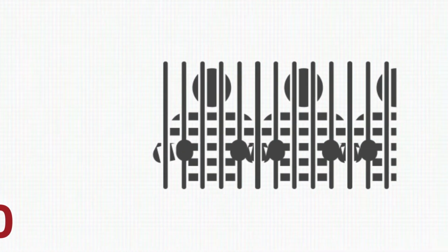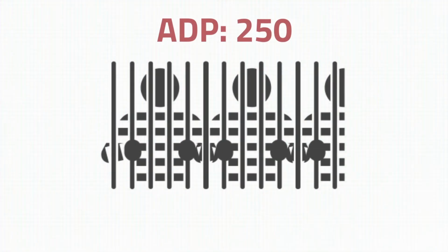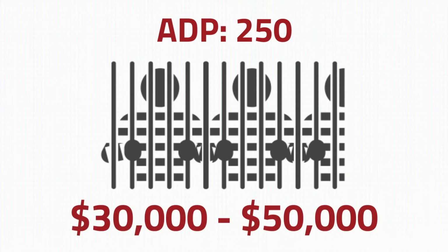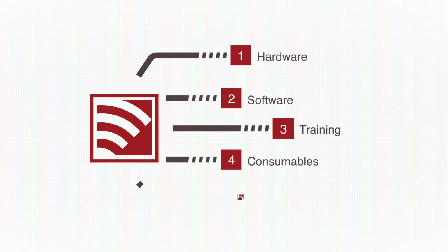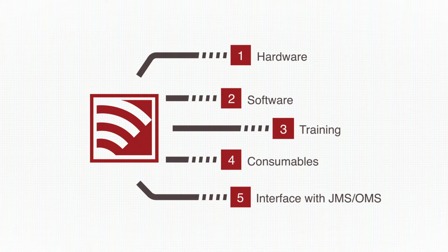If you have a facility with an ADP of 250 inmates, the cost of the platform is going to run somewhere between $30,000 and $50,000. These are approximations, and they're going to depend on the size of the facility and the layout, and also the specific needs of your facility. The cost of the platform includes the price of the hardware, software, training, consumables, and the interface with your JMS or OMS.